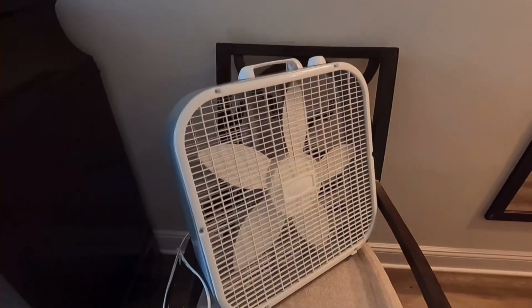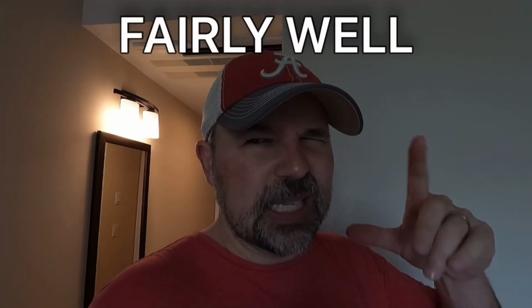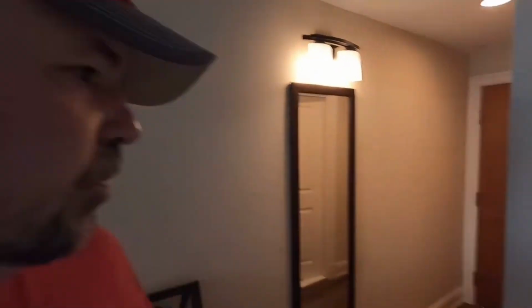Hey, I have my box fan. I need that white noise when I sleep, and guess what? I didn't hear anything. Even though the bed wasn't that comfortable, the pillows weren't too fluffy, I still slept fairly well. I didn't sleep really well, but I slept fairly well. Let's take a look at the bathroom.